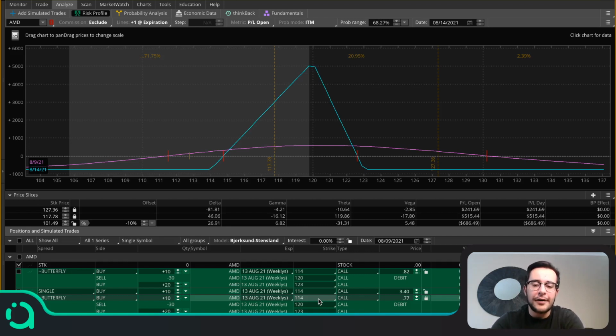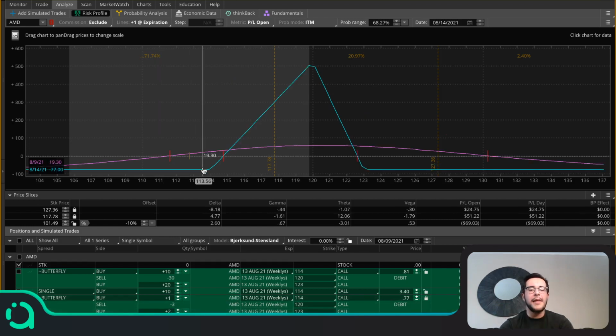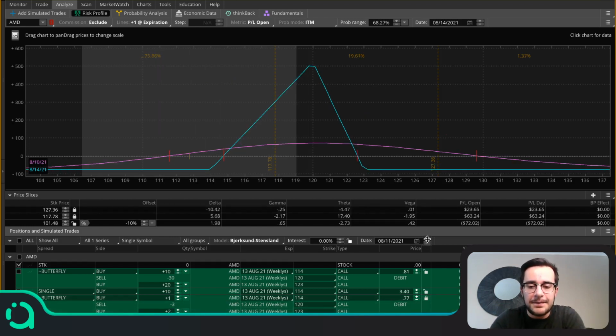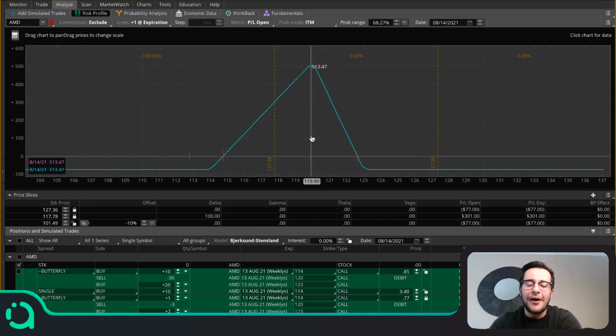I'm able to put this trade on for 77 cents a lot, which means I could put this on for a max risk of just $77, right? If we drop this down to a 1 lot, we have a max risk of $77. And at expiration, we have a max profit potential of about $515. That gives us a potential reward of 650%, or 6.5 times our risk, if the stock lands at $119 by the end of next week.